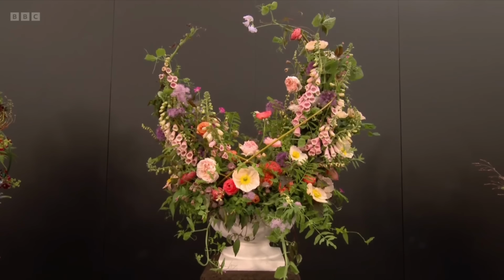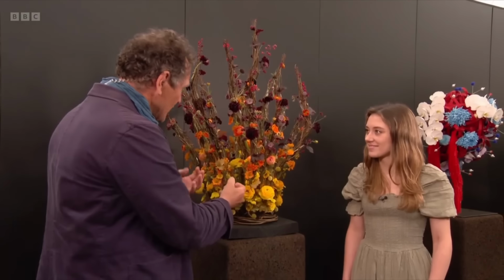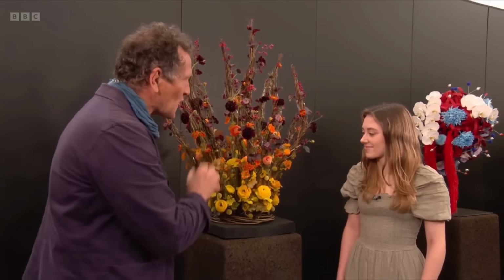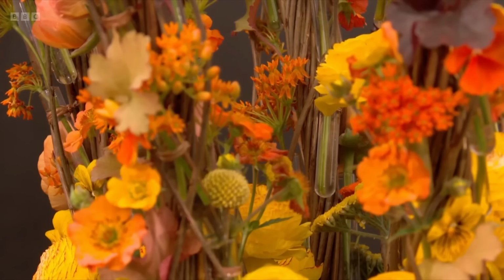Now, as well as gold medals being given this year, there is also the prize of Florist of the Year for the best floristry display, and Lara, you have won that with this incredible display. These sort of burning ranunculus and these rich oranges and yellows, which of course represents fire, I believe. Correct, that's correct. So I've used the yellows, the oranges and the reds to represent fire, as the theme this year for Chelsea Florist was colour.